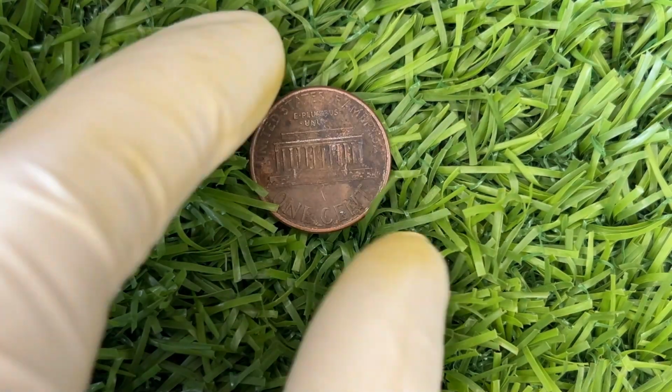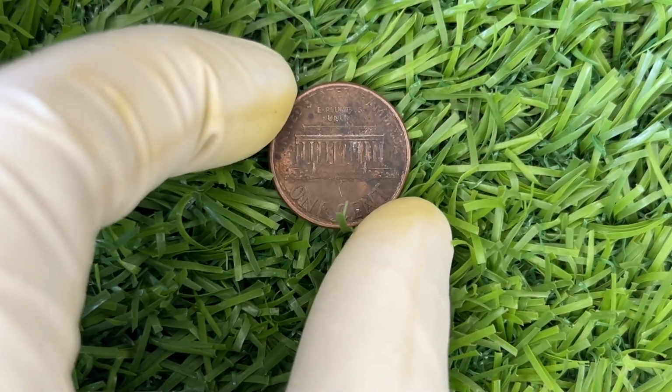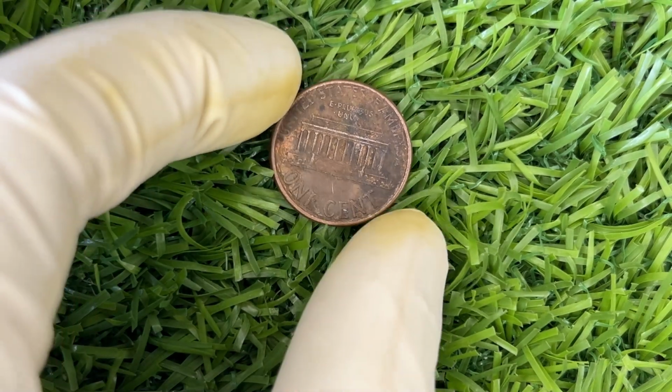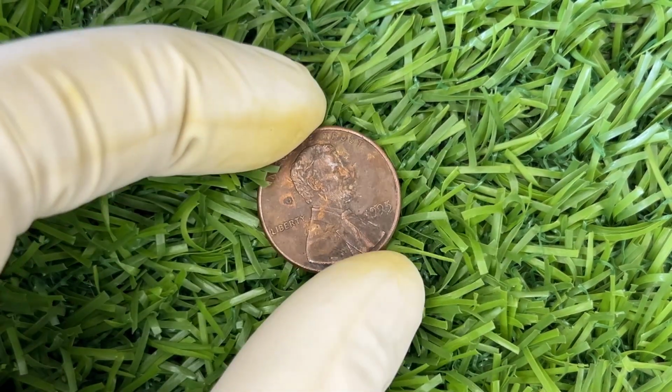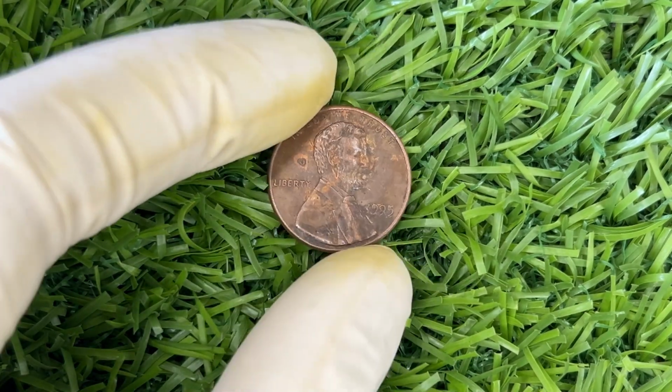Have you ever looked at a penny under a magnifying glass? If not, maybe it's time to dust one off. You'll be amazed at the tiny details you can spot, and who knows? You might even find a jackpot coin.